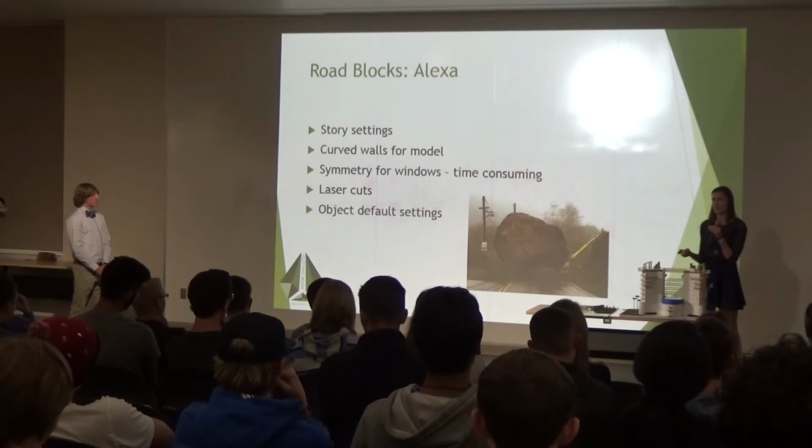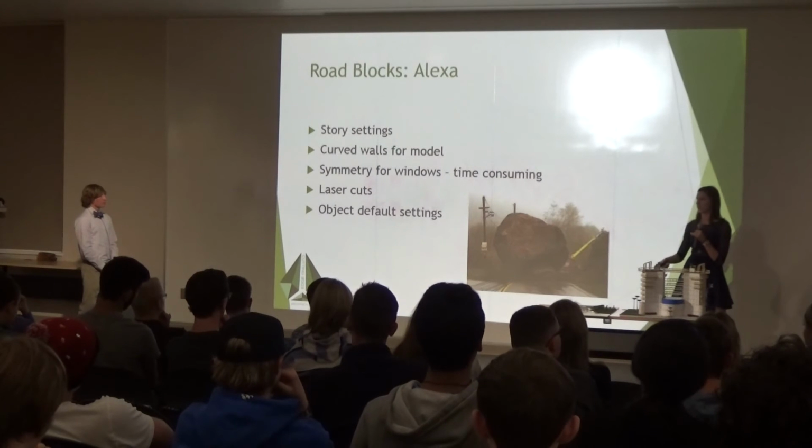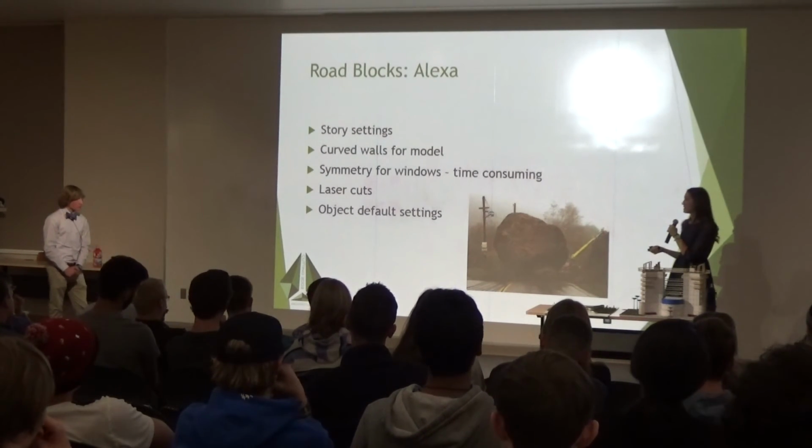We just had to save it so that there was the right documentation on the regular computer, and then we transferred it over to the lasers. It had to be about 2 extra weeks. And then object default settings.